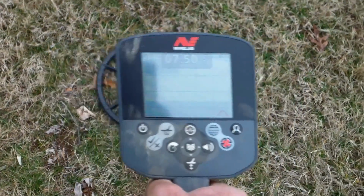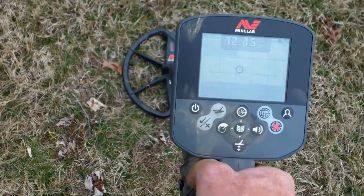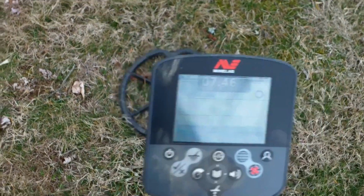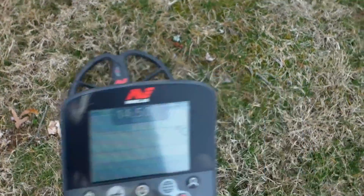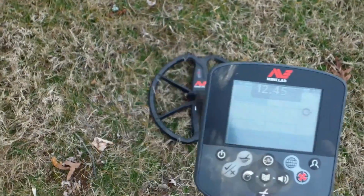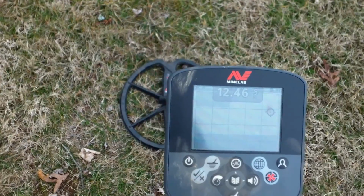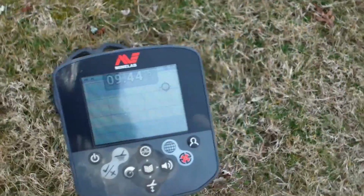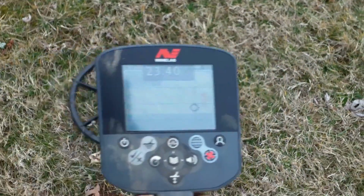Five, 6 inches. Those numbers are high. 45, 46, 47. Could be a quarter even. Quarter or... It's not a consistent 47, so I'm just guessing. This is the first time I've ever used this machine, but I'm guessing it's not a half. I'd say it could be a quarter maybe. But definitely a silver something. Or it could be a clad quarter. Hope not. Probably not at that depth.